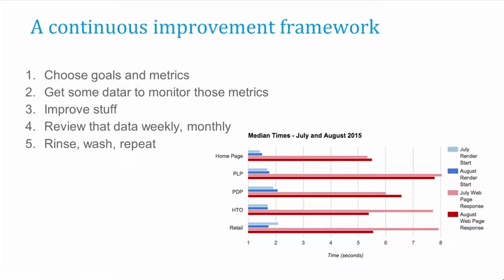But in order to make sure this project was successful and to make sure we really did help things, we wanted to make sure that we had a good process and a bunch of tools in place to make sure we did improve things and we did go really, really fast. So we did a basic continuous improvement framework.